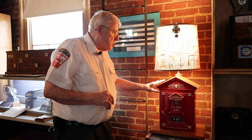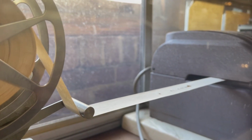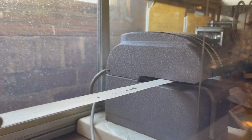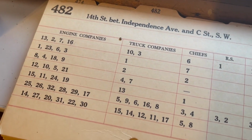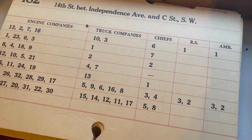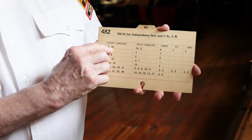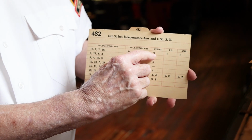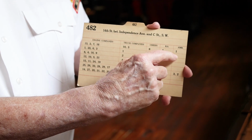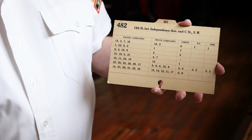The companies will receive it on what we called a jerker tape, and the fireman on watch would read the numbers. He would then go either to a book or he would go to these cards that we had in a file drawer to find the box number. This first line are the companies that are going to be dispatched. This is the engine companies, the ladder companies, the battalion chiefs, the rescue squad, and at the time, the ambulance was assigned to the rescue squad.